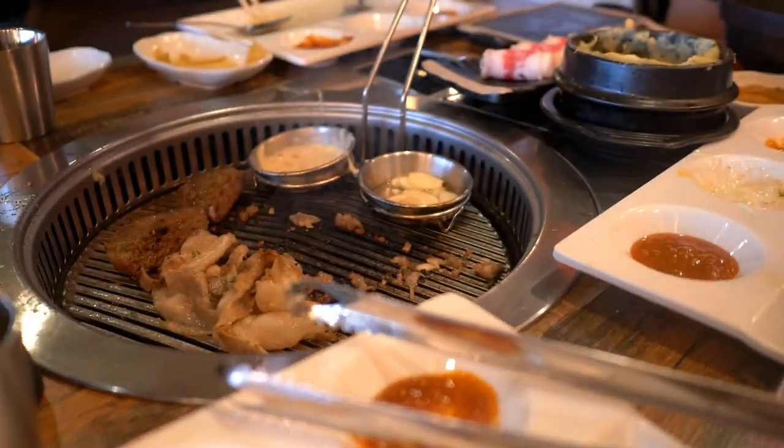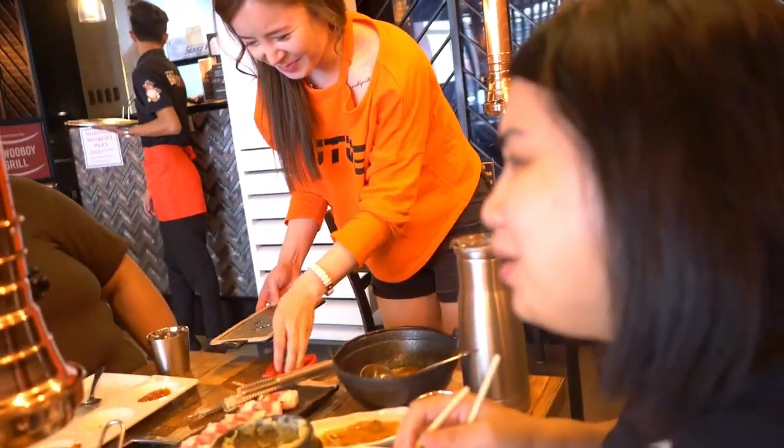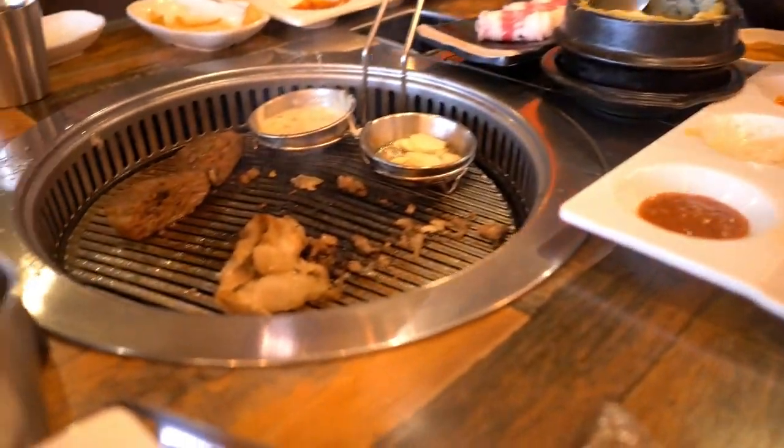Favorite. Yeah. Actually, it's hard to find tok galbi or something similar. And it's soft. So soft. We're all very happy. Yes, thank you.